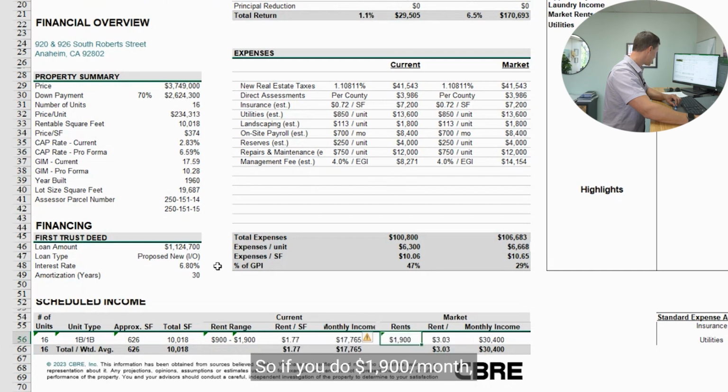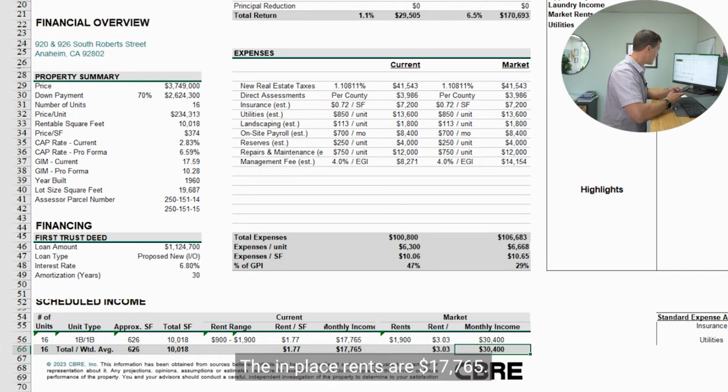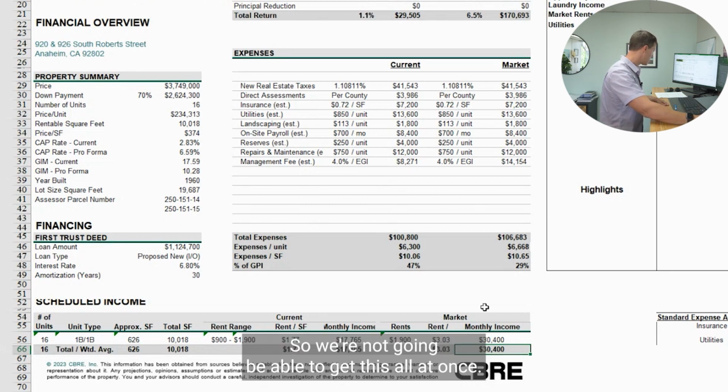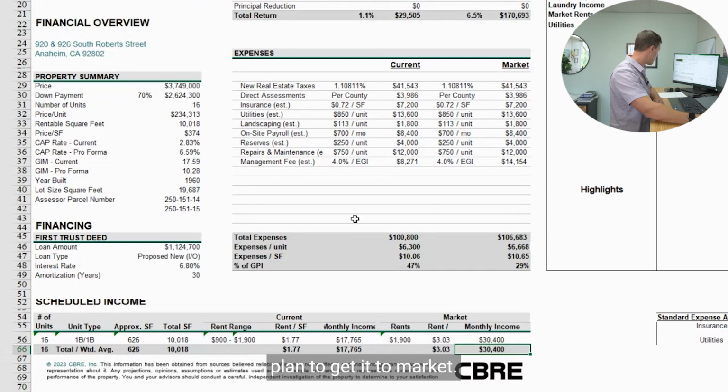So if you do $1,900 a month, you can get the rents to $30,400. The in-place rents are $17,765, right? So what is that in a percent? It's a 70% increase in rents. So you can't do that with a max allowable rent increase of 8.8%, right? But on a turnover, we can go to market. So we're not going to be able to get this all at once. You could notice some tenants to vacate, transition some units, work through the business plan to get it to market.